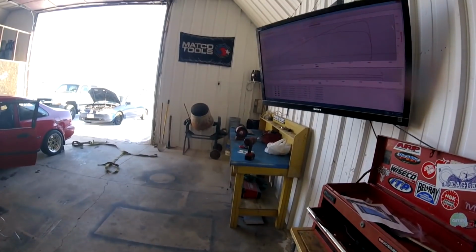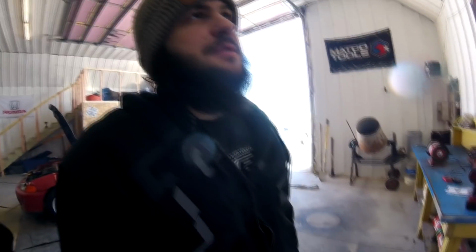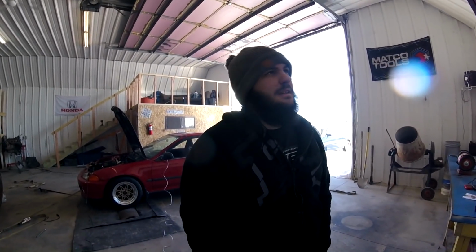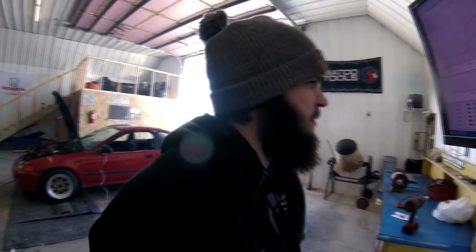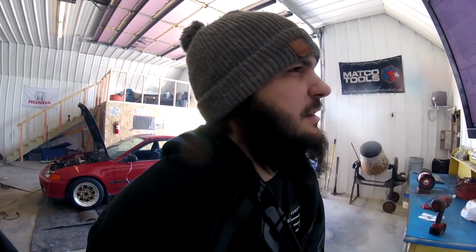So let's pull that one back up here. You see how the darker one is real wavy up top. Yeah, because it had too much timing in it. I had 24 degrees at 6 pounds, which should be okay, but you know, every motor is a little different. I pulled 2 degrees and it smoothed right out. So we're gonna leave it right there. It lost 5 horsepower because of it, but it's a lot safer. So we're gonna leave it here.